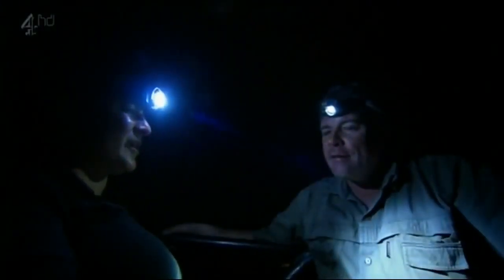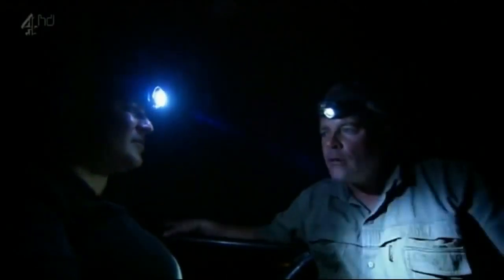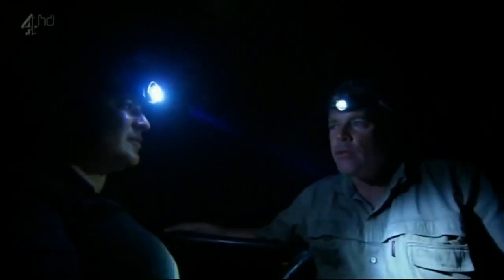How far do you think that sound would carry? Well, a human ear can hear it about 4 or 5 kilometers, depending on the terrain. So lions probably can hear it a bit further than 8, 9, 10 kilometers.